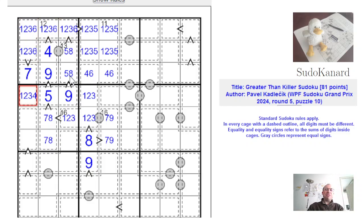Well, I will use heavy pencil marking. I usually don't do that, but I'm doing it this time.